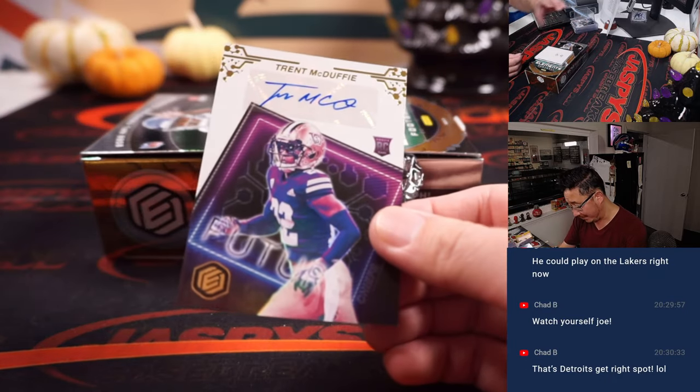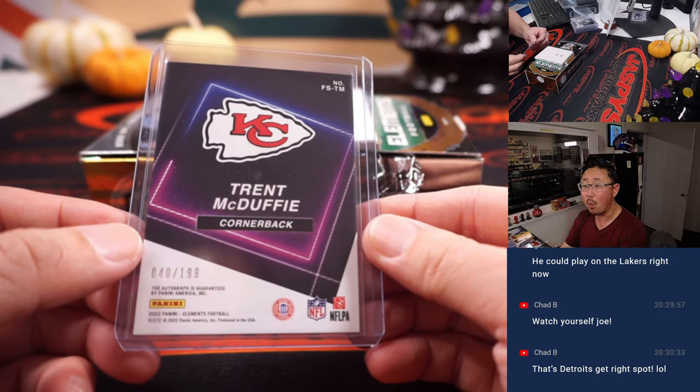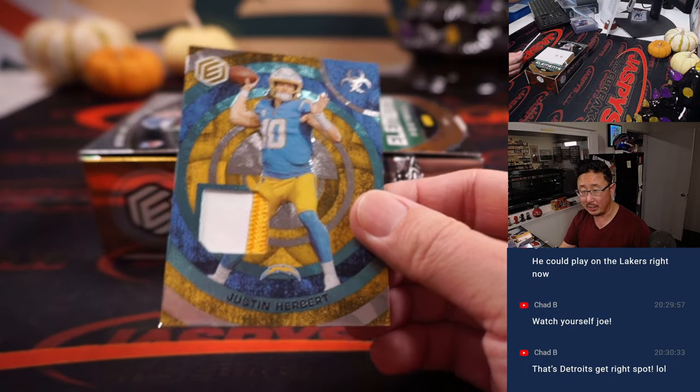We got Trent McDuffie. I think pulled the auto. I have a relic there. Trent McDuffie, rookie autograph for the Chiefs. Jared for the Chiefs. 40 out of 199. I'm a man. I'm 40. The relic is Justin Herbert. Two-color patch.